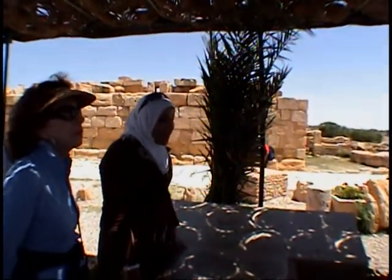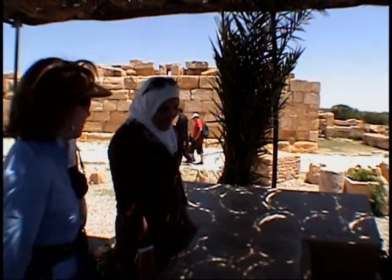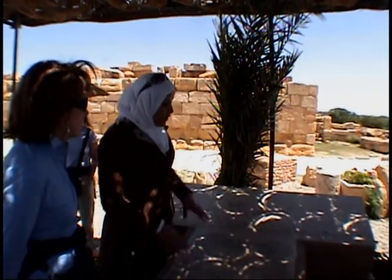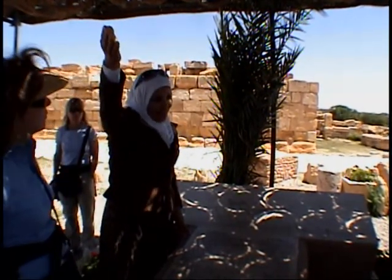In the Roman period, 10,000 people inhabited Beitla, on 50 hectares. The rich and the middle class lived here in the center of the city, but the slaves and the poor lived outside the city.